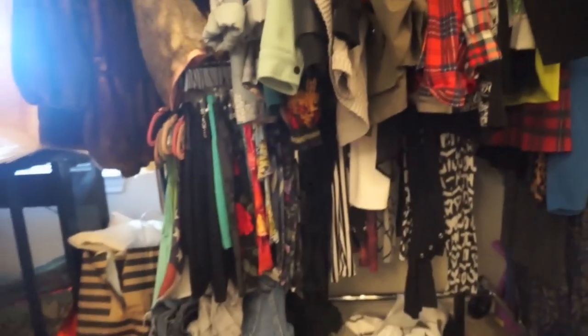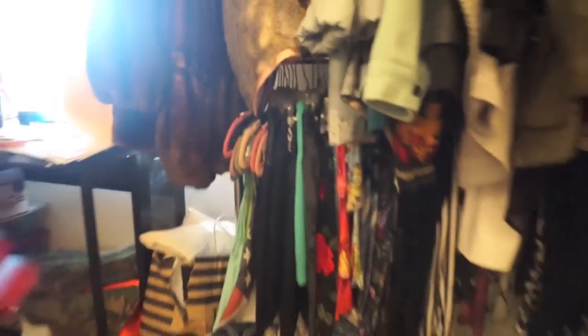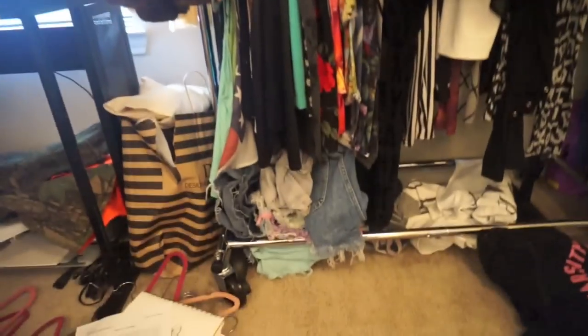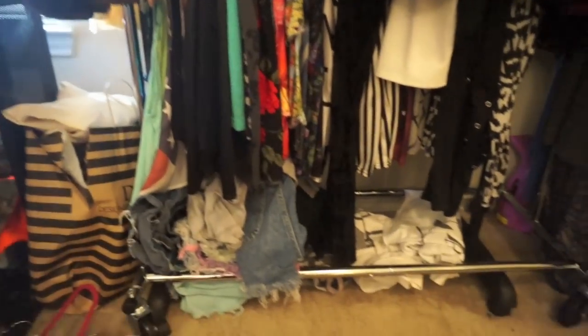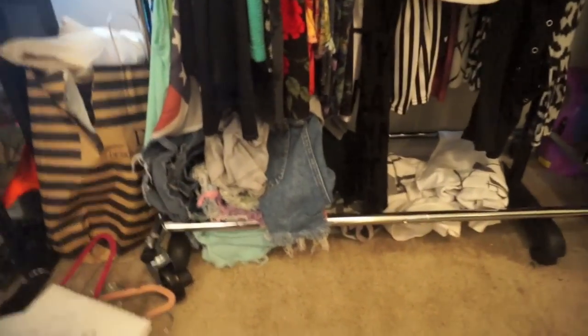Also, I tried to create a double layer garment rack by using the lower broken piece of my previous garment rack. If you can see, that is actually not connected to this one, it's a whole other thing. I did that because I wanted to double up my hanging space, so I stuck that underneath there. It's kind of ratchet, and it adds so much clutter by having the clothes overlapping, and it's really hard to even see my clothes. When I try to get something, it's so inconvenient, and it doesn't even hold everything, so I have clothes on the floor underneath it, which looks really ratchet as well.